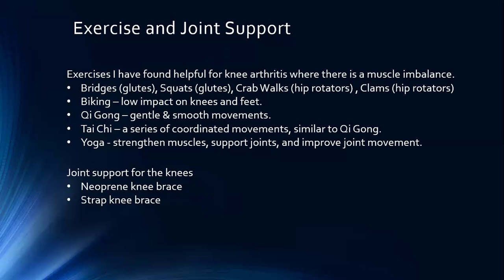So the alternative would be a strap knee brace, which is usually made out of a cloth material. And you can wear it as long as you would like. Both of these you can find on the internet and Amazon, for example, and eBay. You'll have to try various designs, particularly the strap knee brace, to see what works best for you.